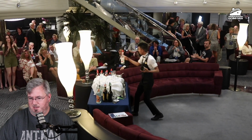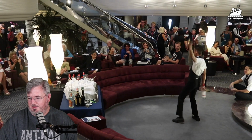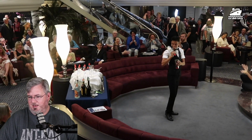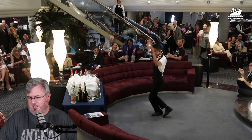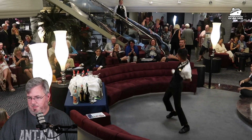So he starts with a shaker cup. They had some bottles that were empty, and then some bottles that had liquor in it. A lot of the manipulation stuff was with the empty bottles. And this is pretty cool. I mean, it's a lot of tosses behind the back. Again, a lot of manipulation, marrying up the bottle and the shaker cup.